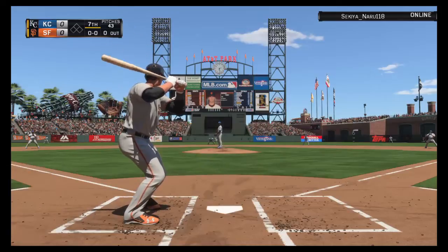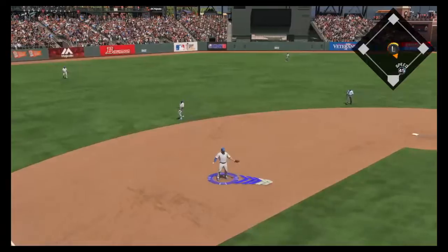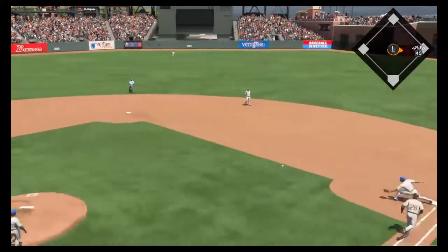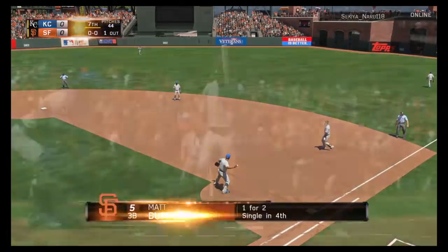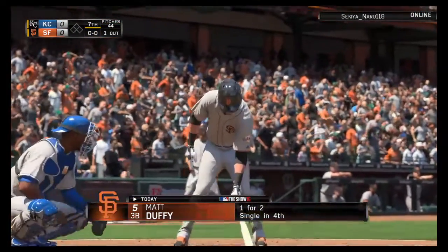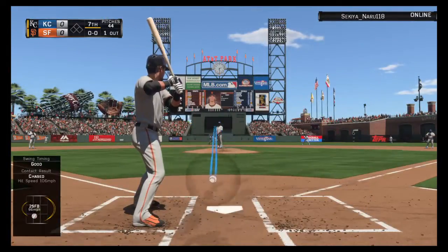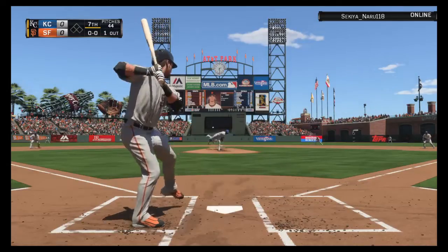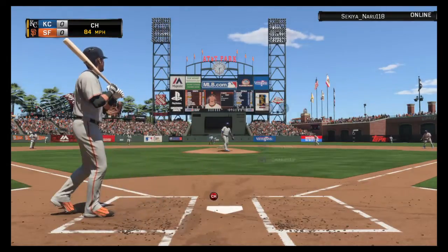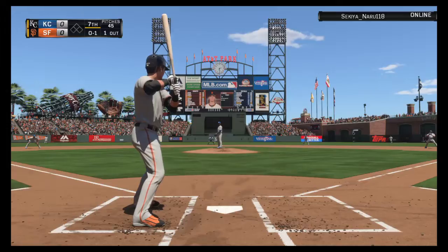First pitch coming. Here it is. Smoked on the ground left side. Throws in time, and that's out number 1. Matt Duffy will dig in, 1 for 2. He grounded out the first time and followed that with a base hit in his second plate appearance. Couldn't quite hold back that time as the changeup fooled him for strike 1. Not too many strikeouts on the ledger for him so far, but it hasn't really mattered.